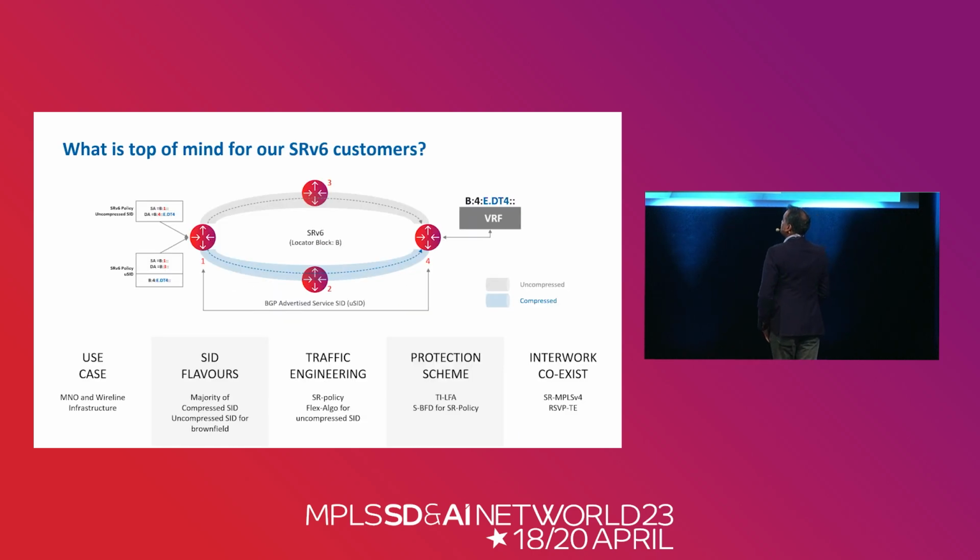This is part of the SRv6 in the customer network. If you listened to my earlier talk in the morning, I went into really great detail about what's happening. But what is key to the use case is that SRv6 is becoming popular everywhere: mobile network operators, wireline and wireless backhaul, and wireline customers. This is on the rise. And within these, as I mentioned, compressed is the most popular option. At the SID level, compressed is the more popular option.